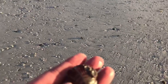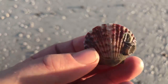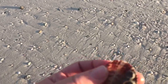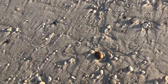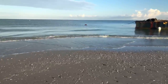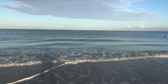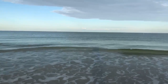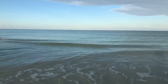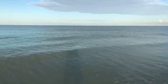A little scallop shell. A little scallop with some barnacles on it. That's kind of cool. Everything's kind of busted up out here. Checking in the water for anything, man. I'm not seeing much of anything.